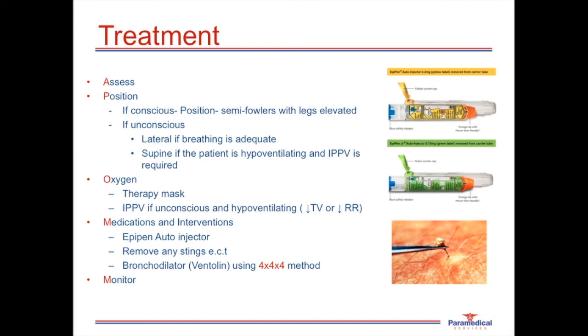Constantly monitor the patient's condition, assessing the airway, breathing, and circulation, and keeping a very close eye on their vital signs, and transport these patients to hospital rapidly.